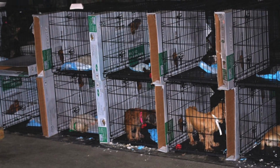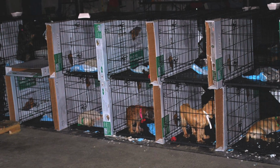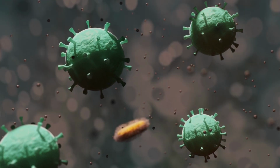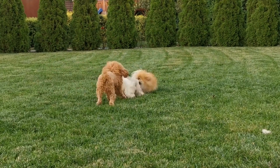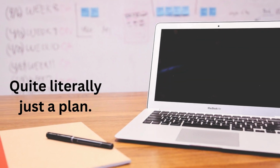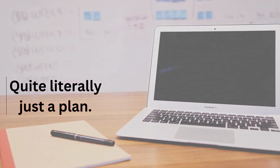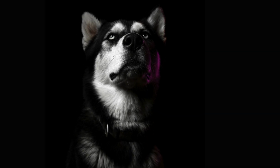This arrangement allows waste to fall onto the dogs below, leaving the animals in filth and exposing them to harmful bacteria, viruses, and parasites. Outdoor access is not required since simply having an exercise plan in place meets legal standards. Many puppy mill dogs will live their entire lives without ever seeing the outside world.